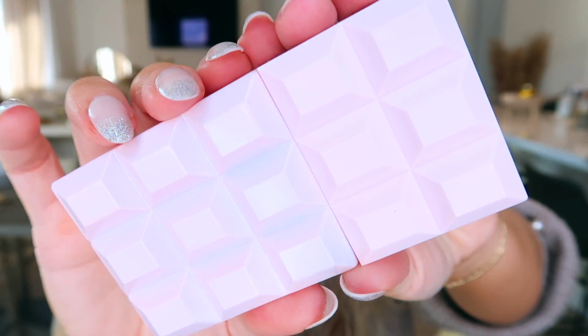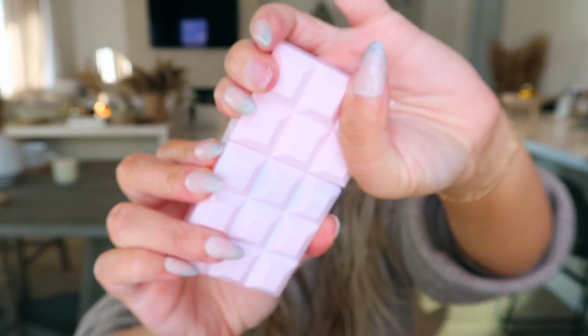Inspired by her love of desserts: candied ginger, chocolate marshmallow, milky vanilla, chantilly cream, jasmine petals, sparkling bergamot, sensual musk. Those all sound delicious, like something I want to eat. But that is the packaging, which you can see is really, really cute. And then you just lift off the lid. It looks like this. It's sleek. It could fit in a bag really easily.